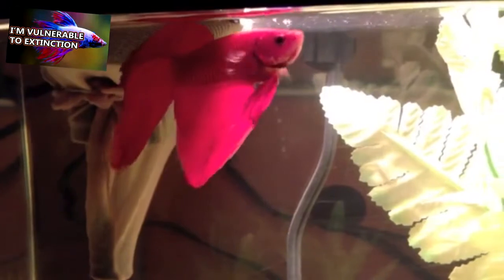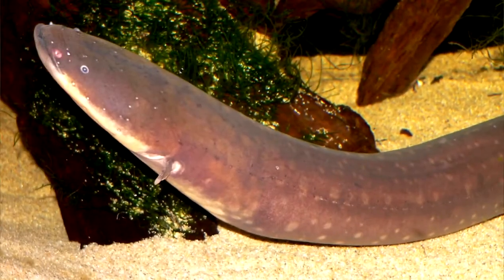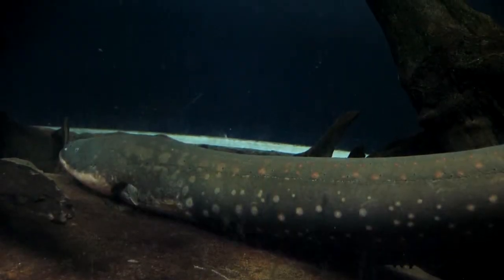Again, like betta fish, electric eels can breathe air. In fact, while electric eels do have gills, they do most of their breathing by popping up to the surface of the water, taking a gulp of air, and quickly swimming back down to the sediment.